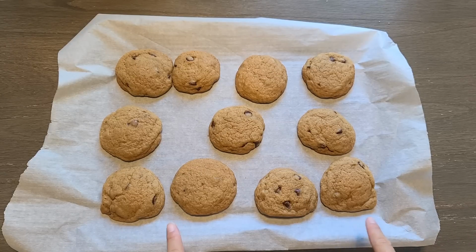If you were gonna have this with ice cream, I wouldn't even let it cool. I would just plate that, add some ice cream on top, and you'd be good to go like that. But I'm gonna actually enjoy this as like a dessert and a snack, so I don't really need the ice cream bit. This is just gonna be good on its own.